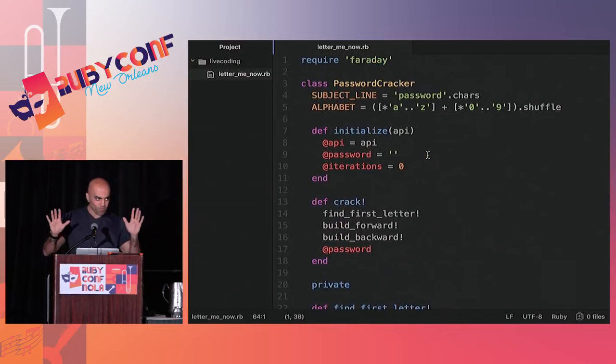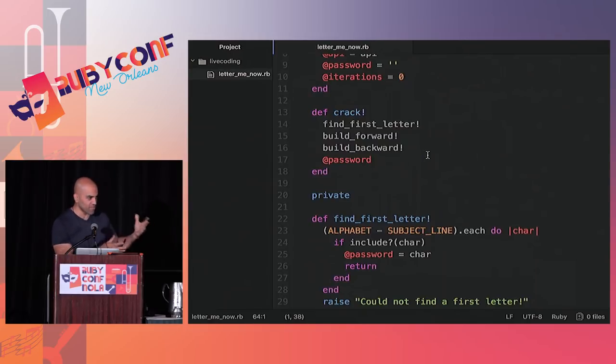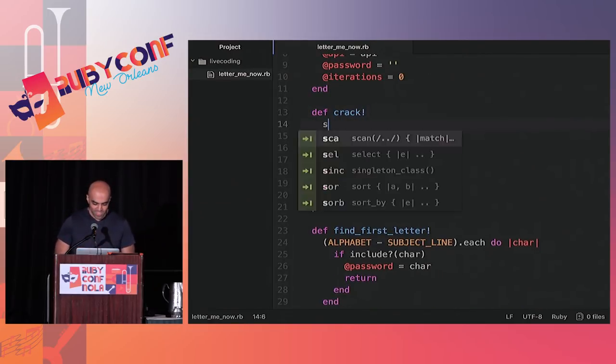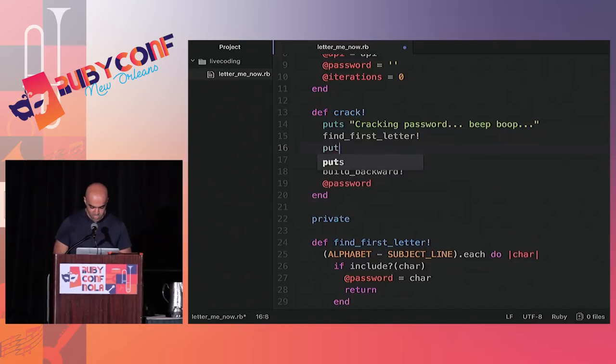Okay, so hold on, hold your applause. That's pretty good, but we'd like to have some more logging, right? That was a little bit anticlimactic to just have that thing plop out on the screen. So let's get a little bit more context going. So we'll put here "Cracking password, beep boop." Okay, cool. I like my programs to talk to me and sound like computers. All right, so find first letter. We'll put "Found first letter" and put the @first_letter right there.